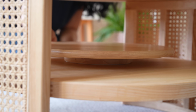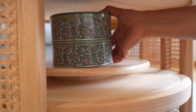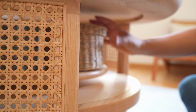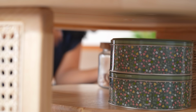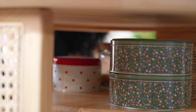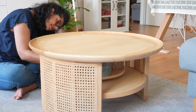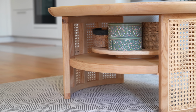With the extra bottom layer, this coffee table offers me a lot more storage space, but it was challenging to reach the products in the core. I put in this lazy Susan that I purchased from Ikea, and it seems to work great here. Even when I'm sitting on the sofa, I can now effortlessly keep all of the bins and baskets on it and get everything by just turning it.